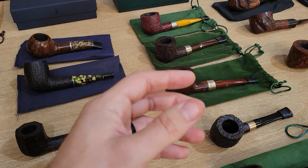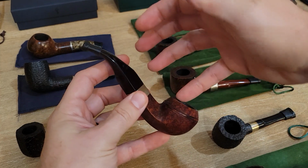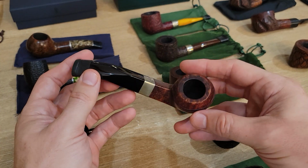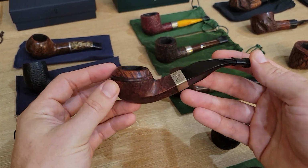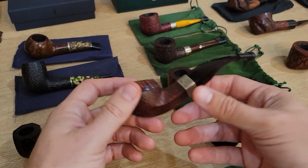The first Peterson I ever got was this guy. This is an 80S in the Iran finish. It's a little bit small, the bowl here, but if you're going to do a few blends in an evening, you want to try a few things, it's not bad for that. Iran's kind of a basic finish, affordable, but the smoke's great, good pipe.